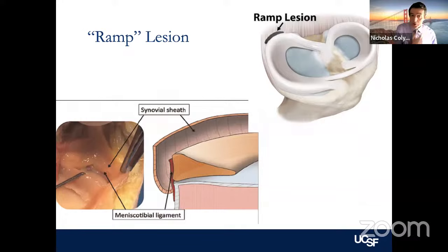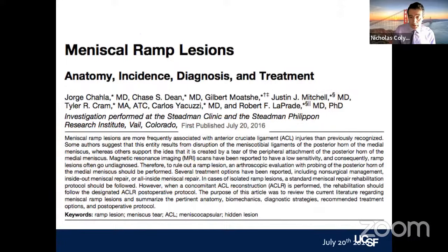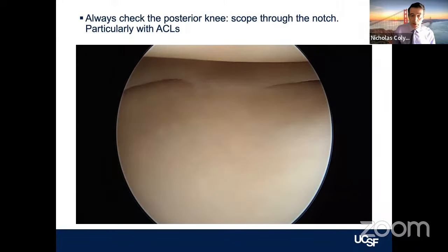What about ramp lesions? Well, ramp lesions are important. When you look at your MRI, you should suspect them when you have any ACL tear, and you want to be vigilant about these ramp lesions and what they look like, and understand what they are. Described a while ago, and I think their importance is only increasing now. And there's different types. You should probably know about these, but at the end of the day, you want to know if that ramp lesion is stable or unstable.